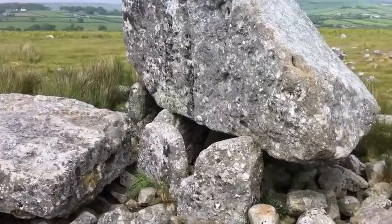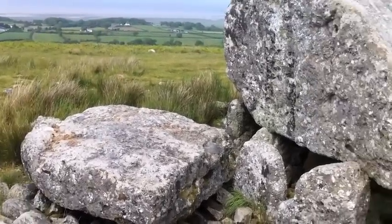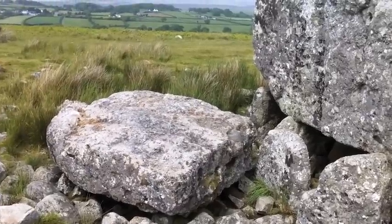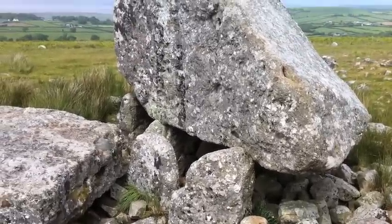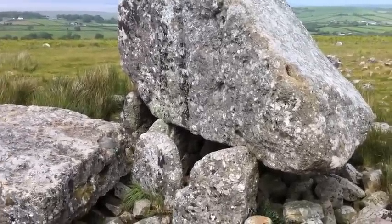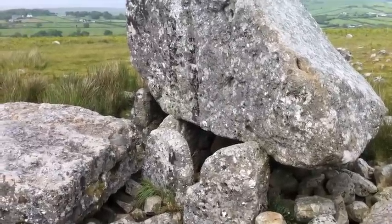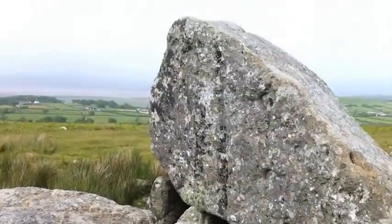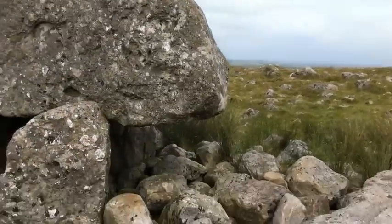Is this where King Arthur was buried? And this is his tombstone. Is this the round table? Are they little gravestones? How is the rock balancing? How did it get here? How did they lift it? The rock not touching the ground in any part.